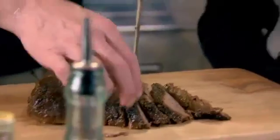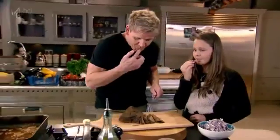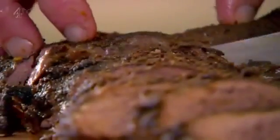Look at that. And here's the thing about helping Daddy cook. Here's the perk. You get to taste it first, before anybody. That is so good. That tastes delicious. See all that wonderful flavour in there.